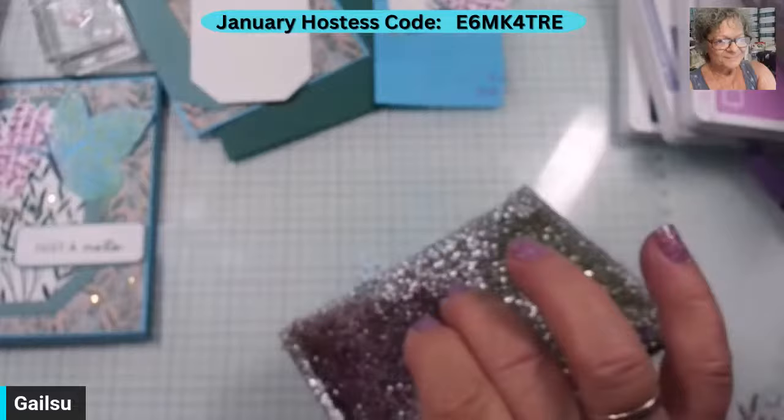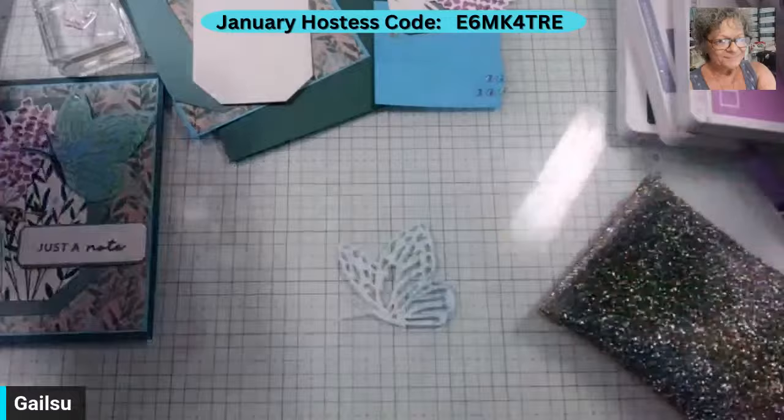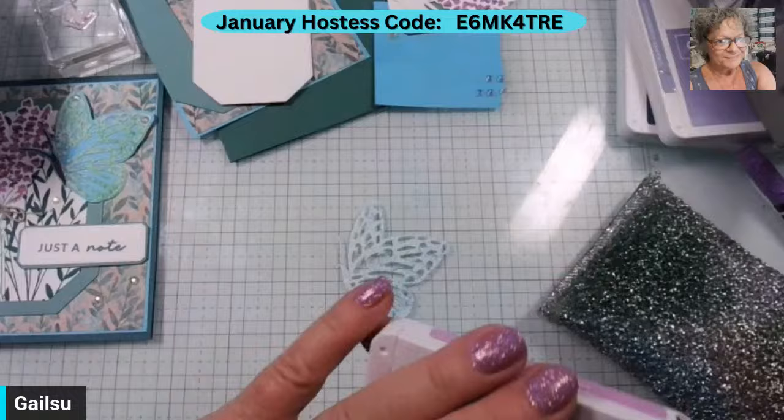I don't want to do, do I want to do purple? Just want to do it a little different than the other one. All right, we could try this, but then it might be too much. We'll see. I really should have washed this.